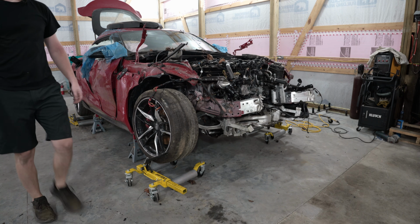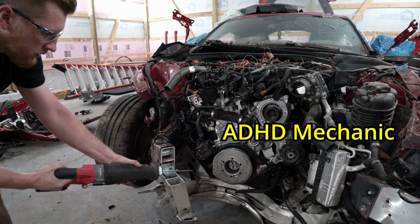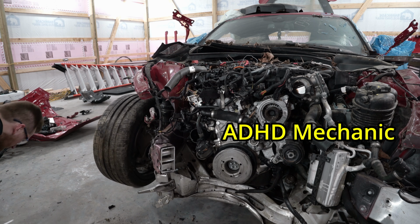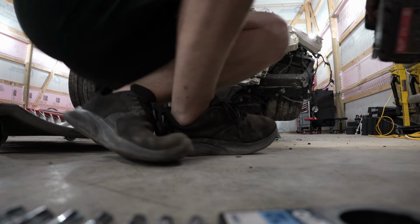Okay, we're up in the air. Shake test passed. Yeah, destruction. All right, skid plate time.